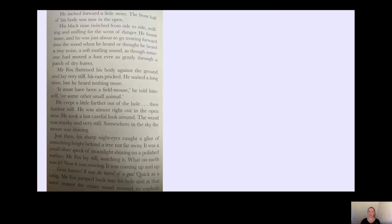So today we are carrying on with chapter 3, and I've sent you the pages that you'll need on the resource Year 2 Reading, 27th of January, Resource 1, and you'll find a red line on the first page, and we're starting reading below that red line, okay? So if you'd like to get that resource out now, you can, but if you'd just like to listen to me, that's also okay. Okay, so just then, his sharp night eyes caught a glint of something bright behind a tree not far away.